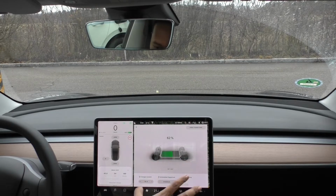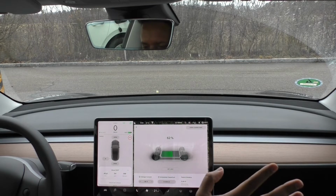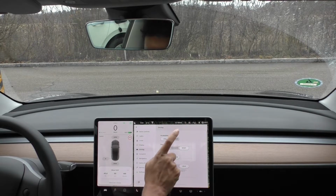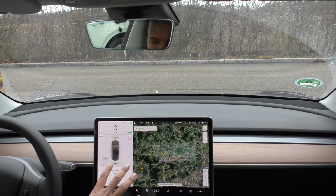Now I will charge a bit, maybe up to 80% or 90%, just so that I don't have to worry about charging tomorrow. Tomorrow I'll have to drive around a bit, and then we will drive back, but this time I will change my driving mode. So I will go here to standard and see actually what happens. Yeah, so I will note these numbers down, and then later on I will summarize everything.